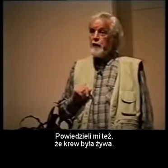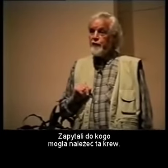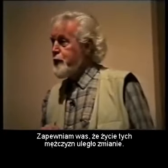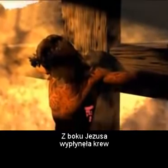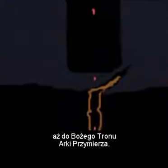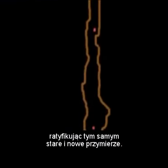Then they said, this blood is alive. And then they said, whose blood is this? I said, it's the blood of your Messiah. And I assure you, those men's lives have changed. Jesus' blood flowed out of his side, a crimson current onto the rocks below, and onto the mercy seat of the Ark of the Covenant, ratifying the Old Covenant and the New Covenant.